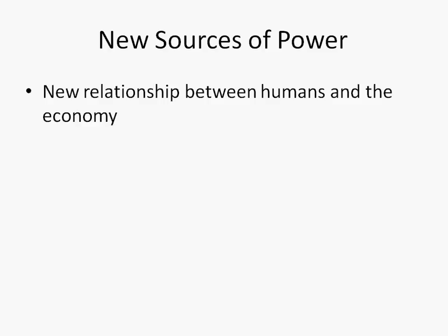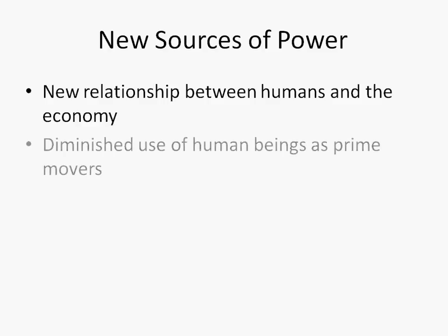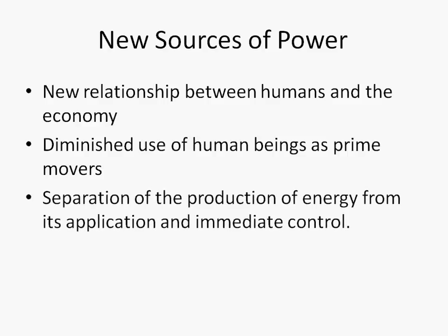The eotechnic phase saw the development of new sources of power, and these new sources of power created a new relationship between humans and the economy. And that relationship can be summed up in one sentence: it diminished the use of human beings as prime movers. The other thing that the new sources of power did was it separated the production of energy from its application and immediate control.